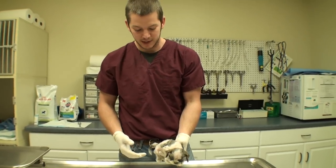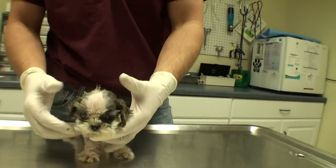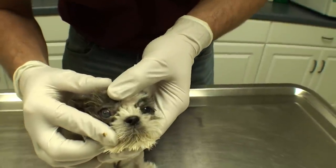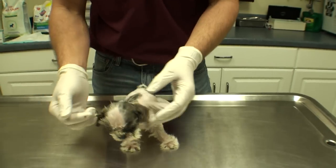Alright, it's been a few more days. We went ahead and shaved little mangy Max here because his scabs were so nasty and we kind of wanted to get a better look. Once we got all the hair off his face, we noticed this eye, see if I can get y'all to see it, has a big ulcer right in the middle of it. There's no way he can see out of it right now, and I don't know that he'll ever have a functioning eye on that side.